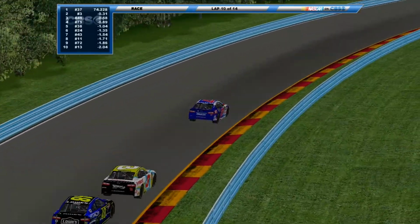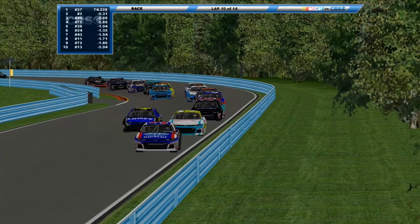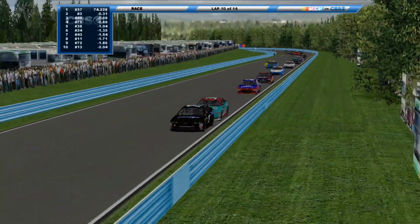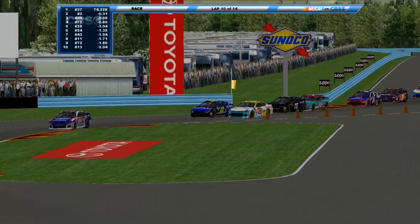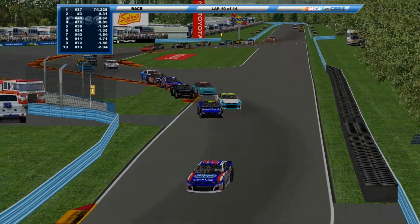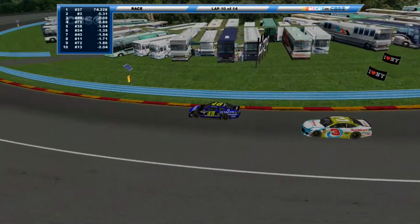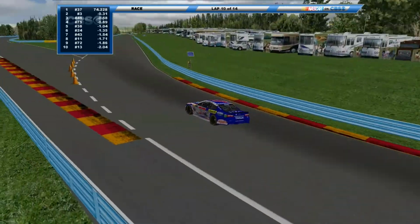Chevrolets 1, 2, 3, and 4, with the 14, Ryan Butcher in 5th. Malik Nevins is there. All Chevrolets in the top 5. Here comes the 48, inside of the 3, on the right side. And caution is out. And he takes 2nd away. And they'll race it back once again. Come on.